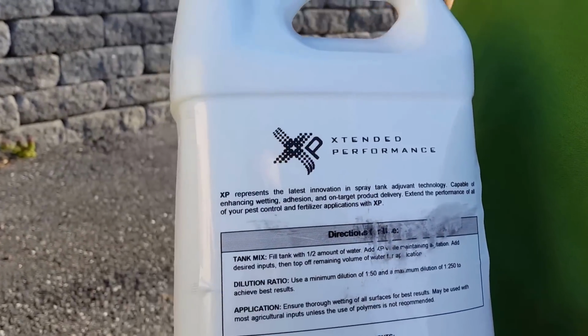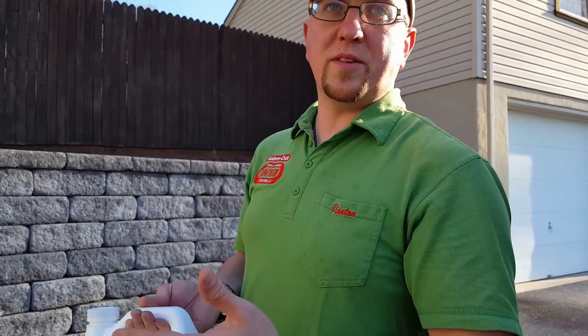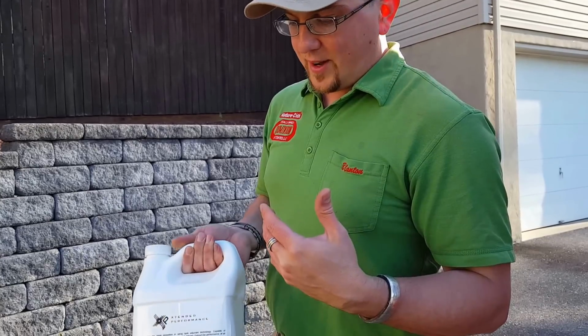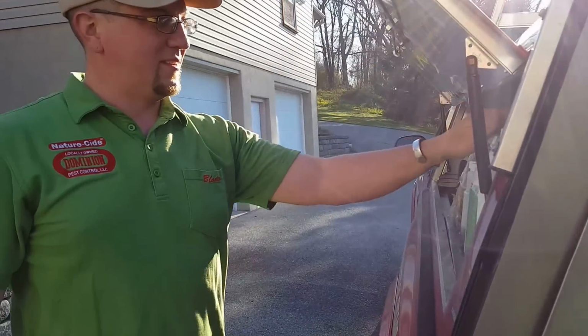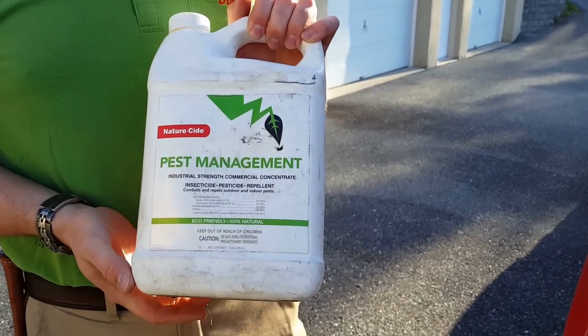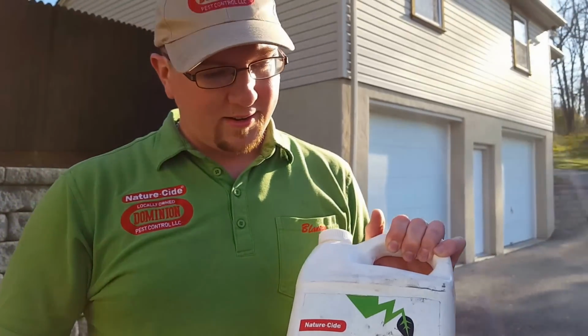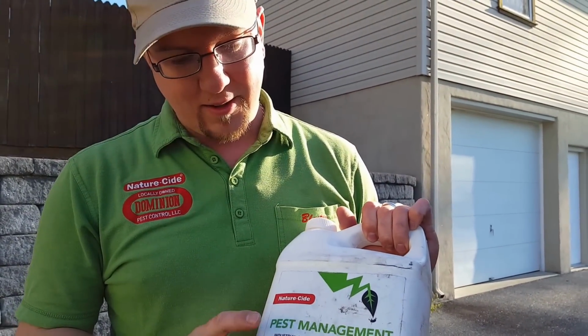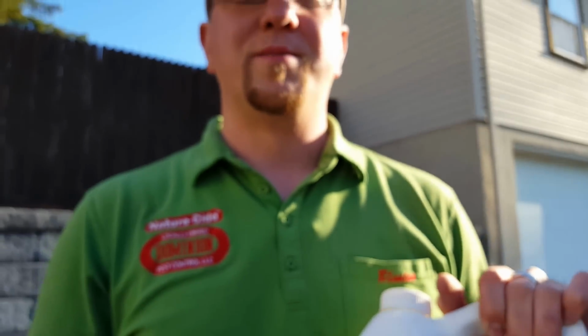Residex does this. It's XP, Extended Performance, and an adjuvant, or a sticker, depending what you want to call it. And this gets our Natureside products on the houses, and it keeps it there. Keeps that repellency and keeps that kill factor up, and it keeps everything away from the house. So with this stuff, we're getting a lot more length out of our product's application. Show us the pest management that you're using there. My bottle's a little dirty, but this is the pest management here, and this is the product that I applied to the house here. You can see it's cedar and cinnamon oil as the active ingredient, and completely green, completely natural, completely safe.